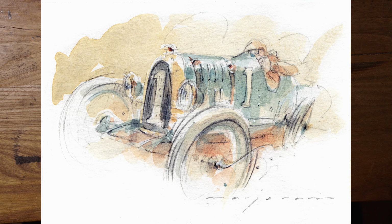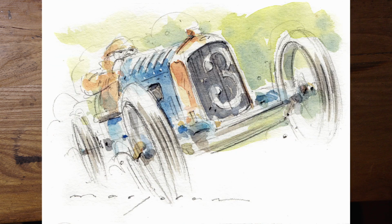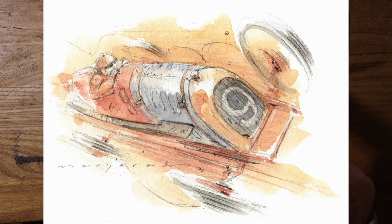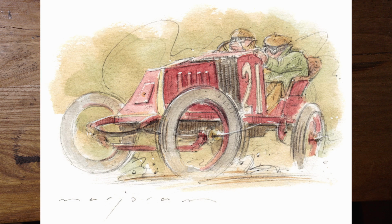I was definitely much more pleased with how loose these are feeling. Kind of got lots of energy. They feel like they've just been dashed off in a few moments, even though they might have taken me an hour or so. This is one of my favourite of all of them, I think, just because it's just that level of looseness that I was after, and these nice gradients as well in the background. And I quite like the way the cars kind of disappear into the dust, a bit like the Geoff Hamm images. He's one of my favourite artists.